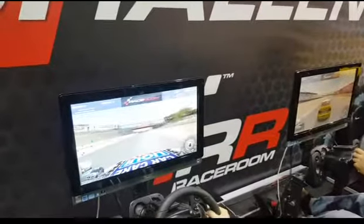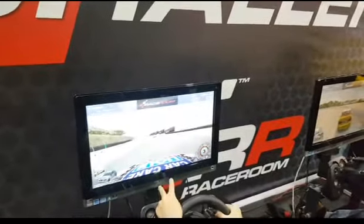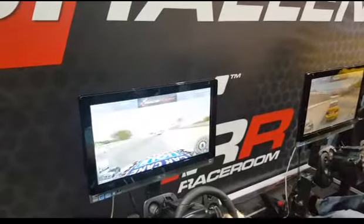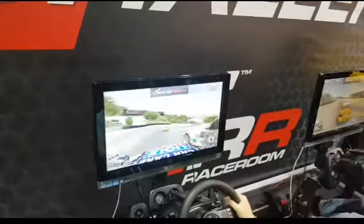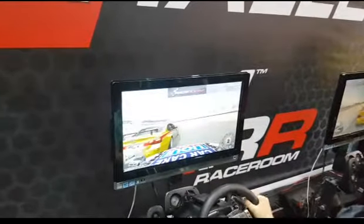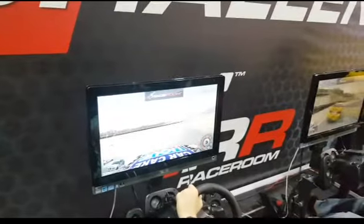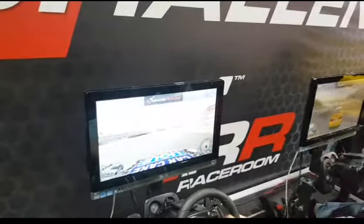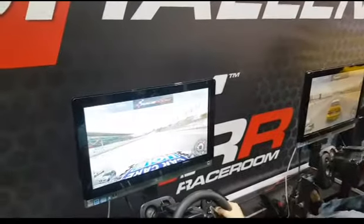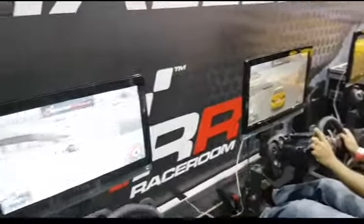Catching up with the leaders. By the way, none of these are actually driving. None of these people are driving. These are the AIs. I'm winning. Be careful when you brake now. And your leader. Good job.